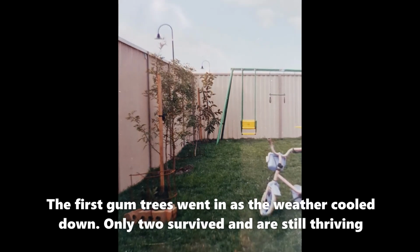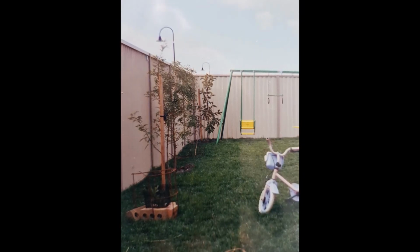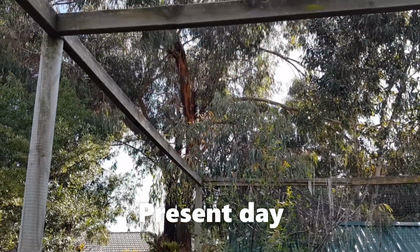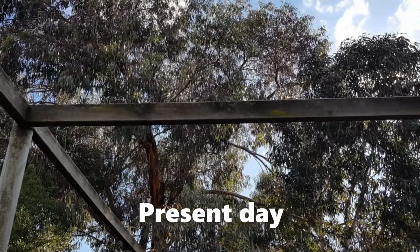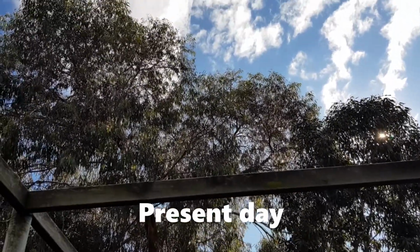Then the trees started to go in along the fence line to create some shade on the house, and the first were eucalyptus trees. Two of them survived and are still standing today, proud, big, and very tall, and they are the draw cards for the birds and the flying foxes.